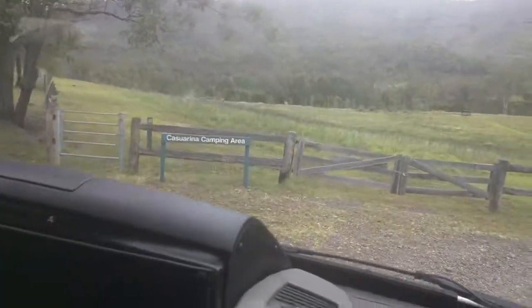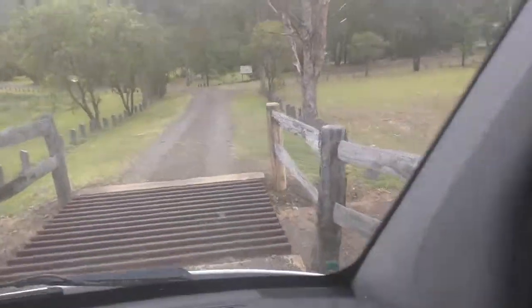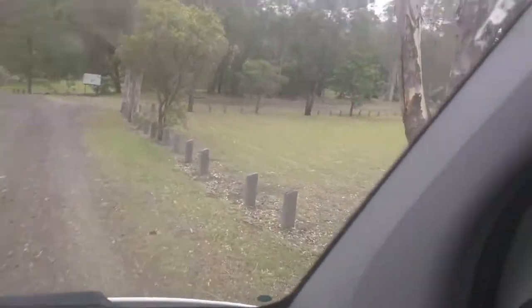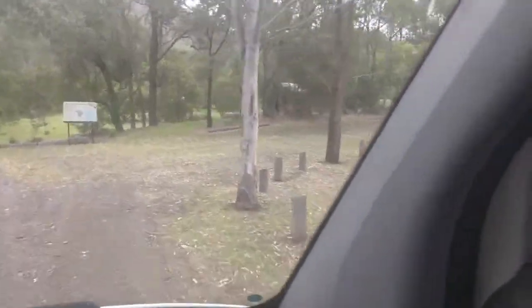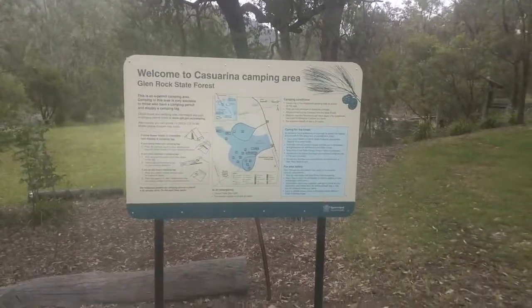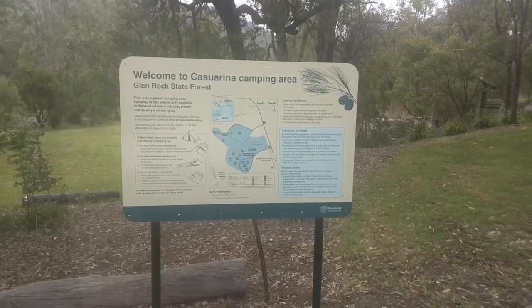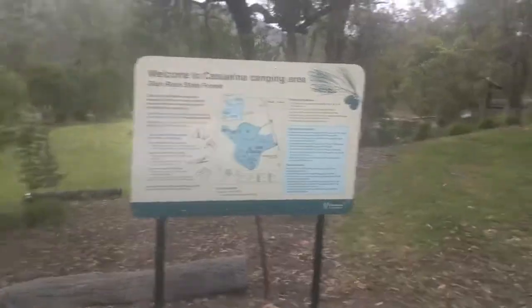Arena camping area. Let's have a look. What's it say? This is an E-permit camping area. Camping in this area is only available to those who have a camping permit and displayed a camping tag. Yes, I've done all that. Alright, let's go.